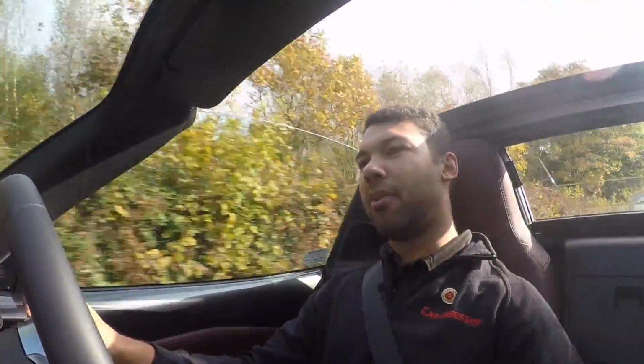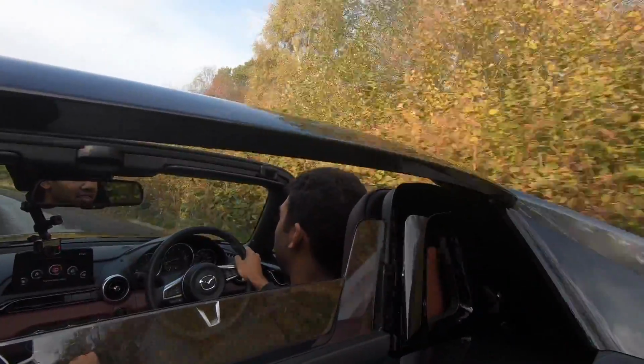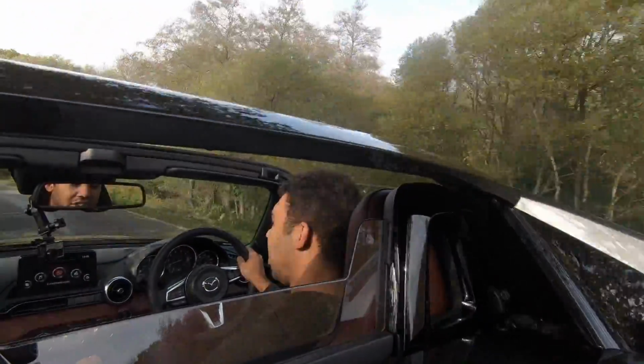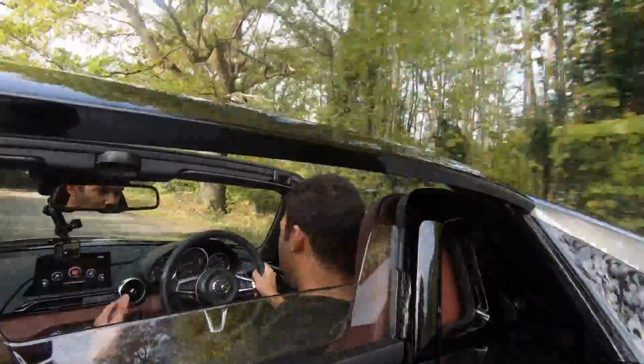So the new Mazda MX-5 still gets the 2 litre naturally aspirated petrol unit, but power has been increased. So the previous car offered up 160 horsepower, whereas this car now offers 184 horsepower, thanks to a few tweaks here and there. So for example, this car's got lighter pistons. It's also had changes made to the throttle valves and the exhaust valves, and all kind of clever engineering.